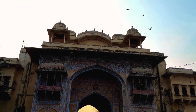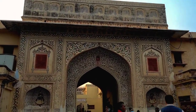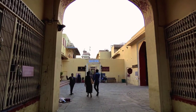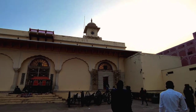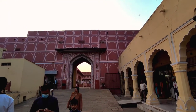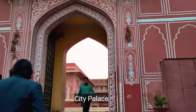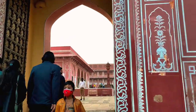We are going to enter into City Palace. There are two types of entry fees. One is 300, which allows entry to the museum and public rooms. Another one is Royal. They will allow private rooms, like the famous blue room, which is included in the private part. For Royal, it will cost around 1500 rupees per person. You can take a guide also if you need it.